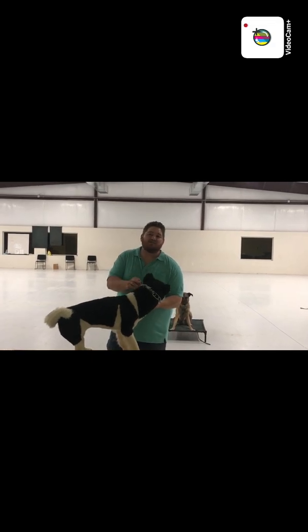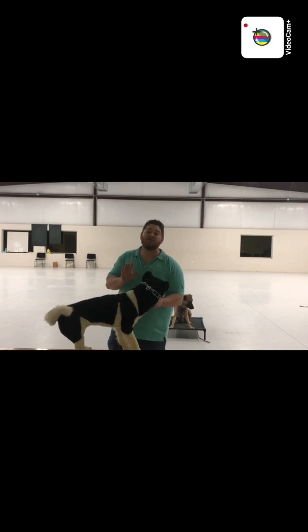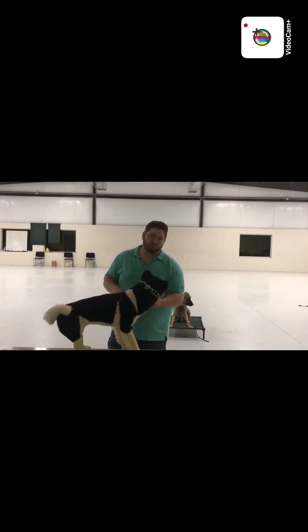We cannot leave this prong on all night. The prong has to come off. I recommend only putting the prong on the dog when you're going to work with them. It can get caught in your crate and all kind of bad stuff can happen. So anyways, this is how you put the prong on the dog.